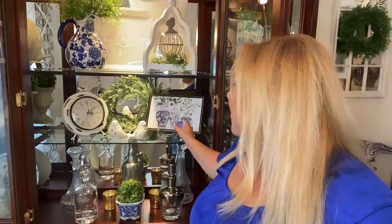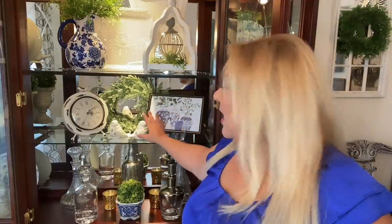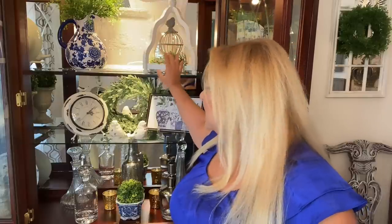I was in shock. So we got the blue and white theme. We got the greenery. We got the white chippiness that kind of goes with this chippiness. And birds. Are they identical? No, but they're coordinated. Perfect coordination. Okay, then collections. My thinking.